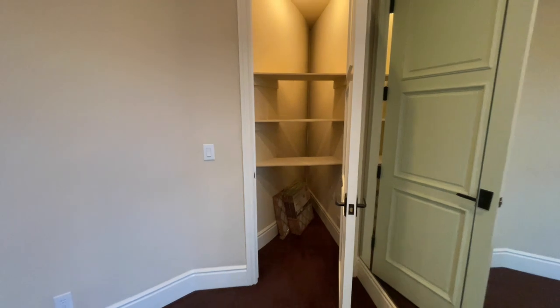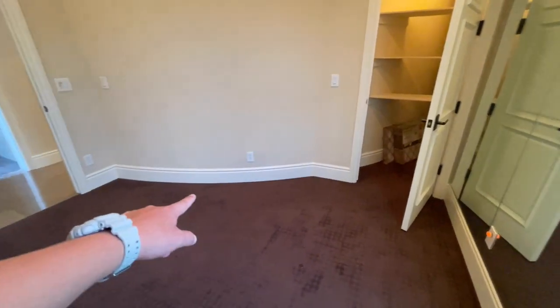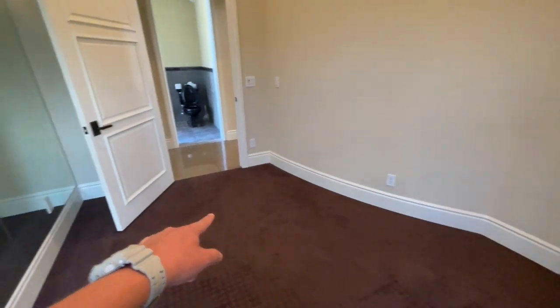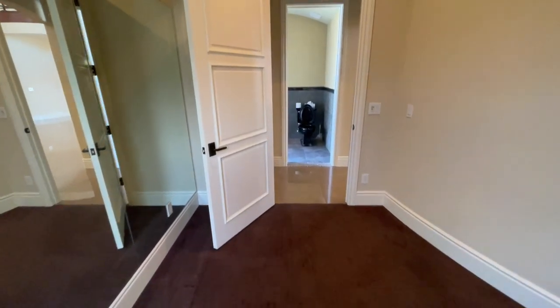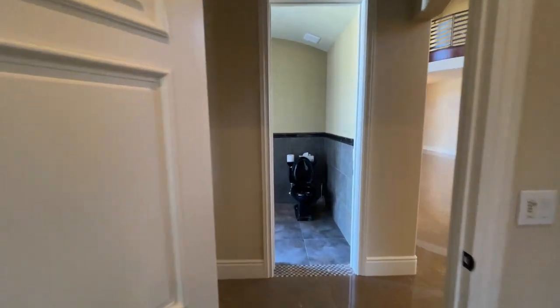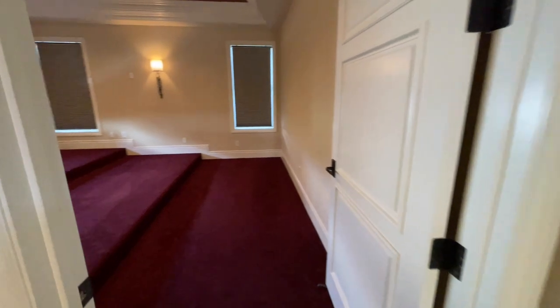Technically, you do have two rooms downstairs. This room would be on the smaller side, just because from there to there is probably only 6.5 feet or so. It'd be small, but if you needed an extra room, you could use it as an extra room. I like what they did, the gym.